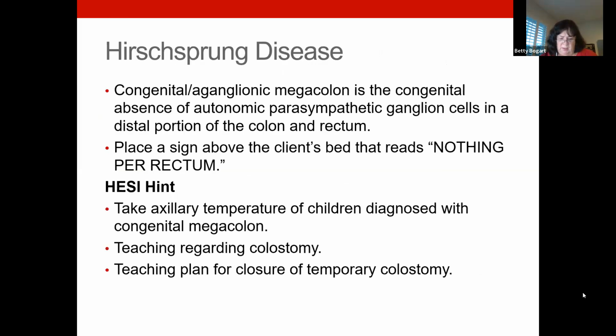Now, Hirschsprung's. Hirschsprung is an aganglionic megacolon. What does that mean? Well, ganglions are nerves. There's no nerves in the descending colon. That means no peristalsis, and you don't feel it. And it's filling up with mucus, acid, stomach acid, that's normal, and it is filling up in this area of the descending colon.